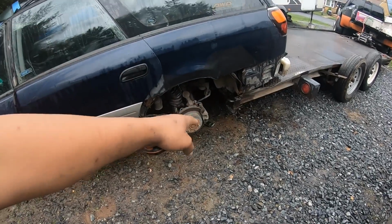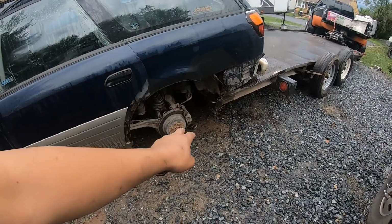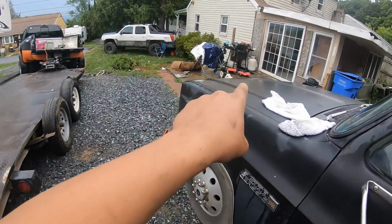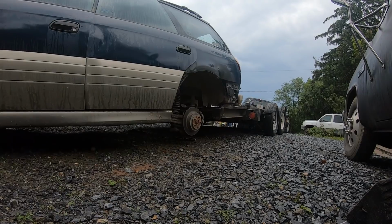To get the back end up onto the trailer, I'm going to pull down my driveway a little bit so that it brings the tail of the trailer down, and then I'll be able to get the little red dollies, my ramps, under the wheels and pull it right up on.